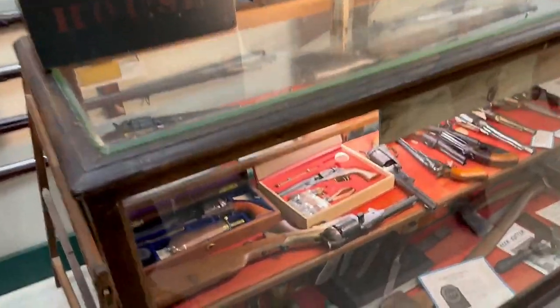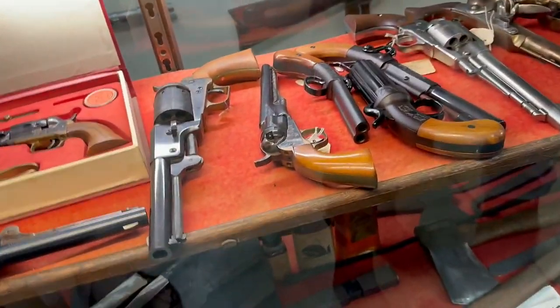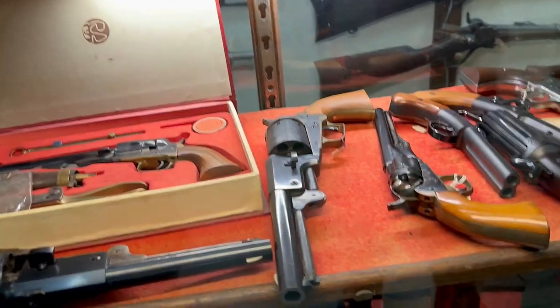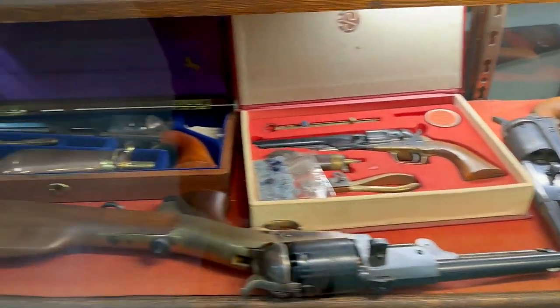Yep, there's an old pepper box. Just got one of those. Back up, back up. Oh, see the box right there? I want to start making my own boxes like that. That's what I want to start doing.